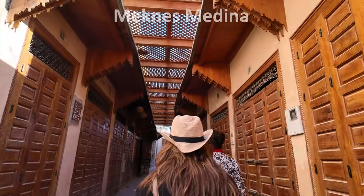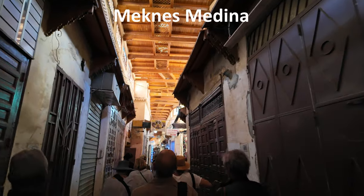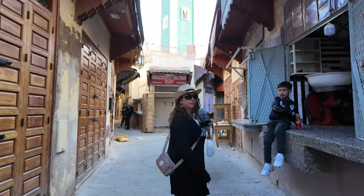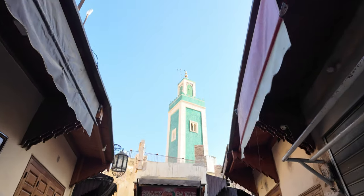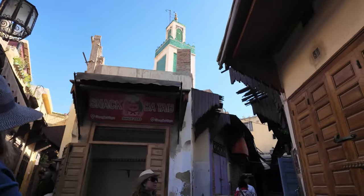After a very tasty lunch, we were joined by a new guide who led us around the old Medina of Meknes before showing us part of the royal palace. It's a shame the markets aren't open, but we'll see them in other places. We'll be in Fez when it's open. But you can get the idea.